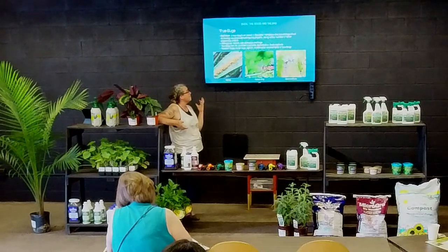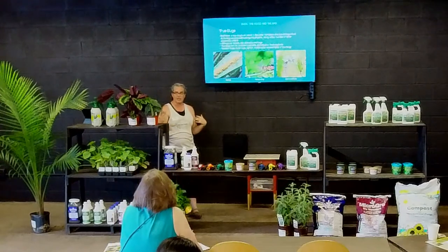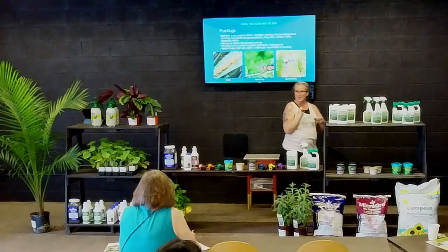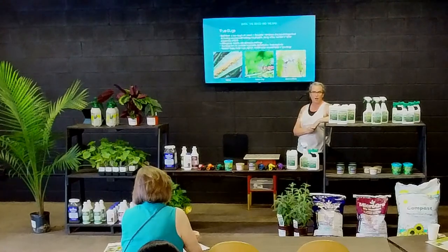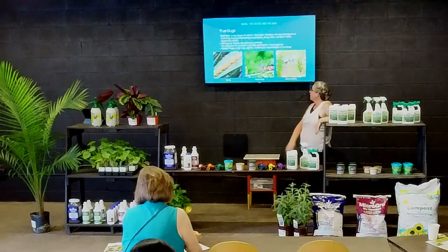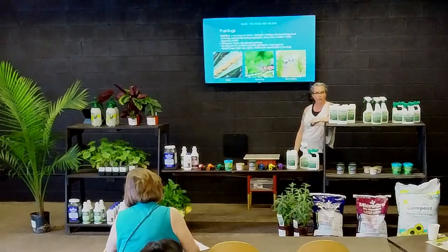Our most recognizable true bug is going to be aphids. Everyone's dealt with aphids. They have that perfect piercing and sucking mouth part to suck the phloem, which is the sap, out of the plant and use it as its nutrition. We also have an assassin bug. This is another true bug. Assassin bugs are highly beneficial. They are very predatory.